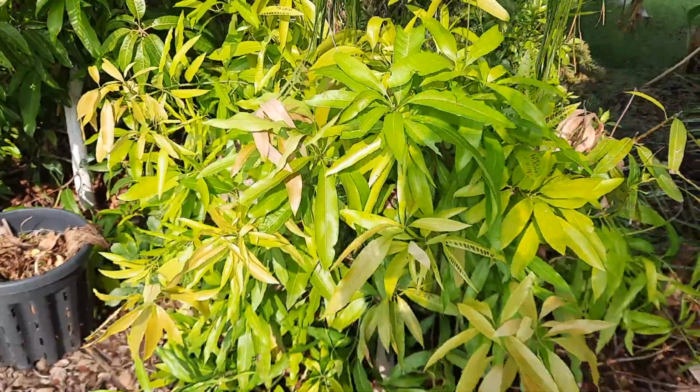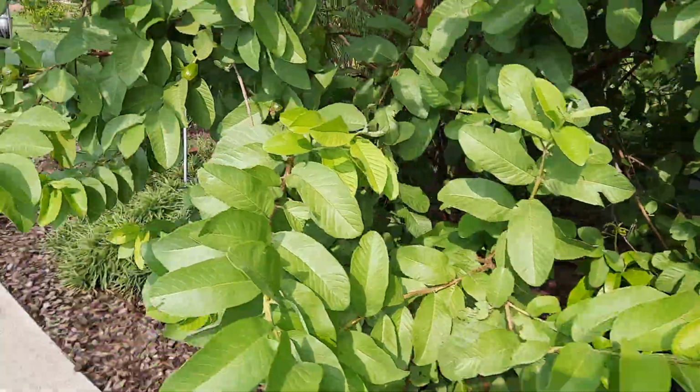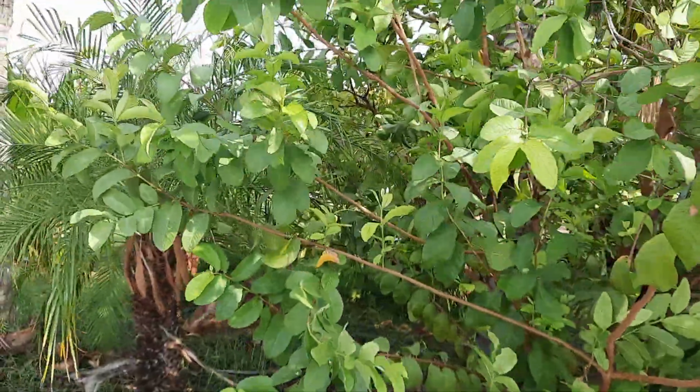A little mango sitting right next to him. And all these get blasted by the full sun. These are all on the sun side of the swimming pool. Don't tell me you can't have plants in your pools. Don't want to hear it.